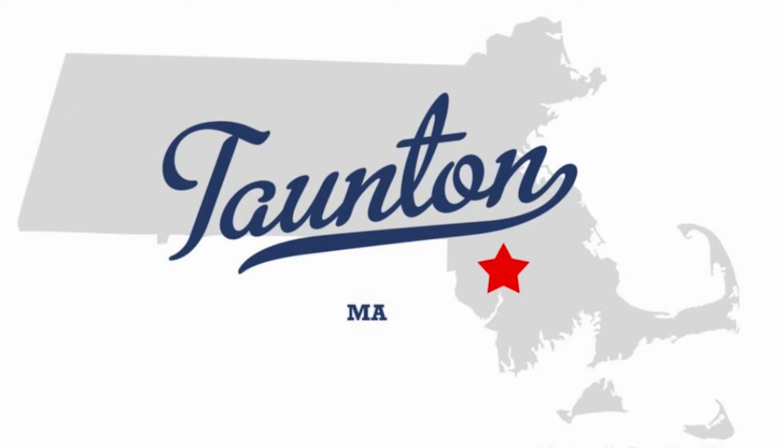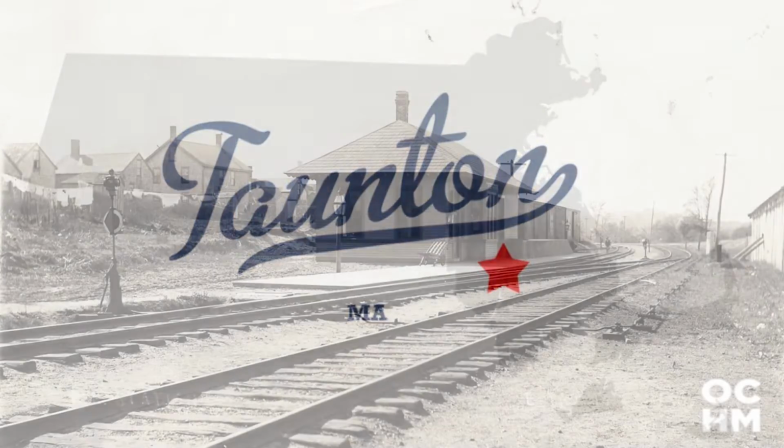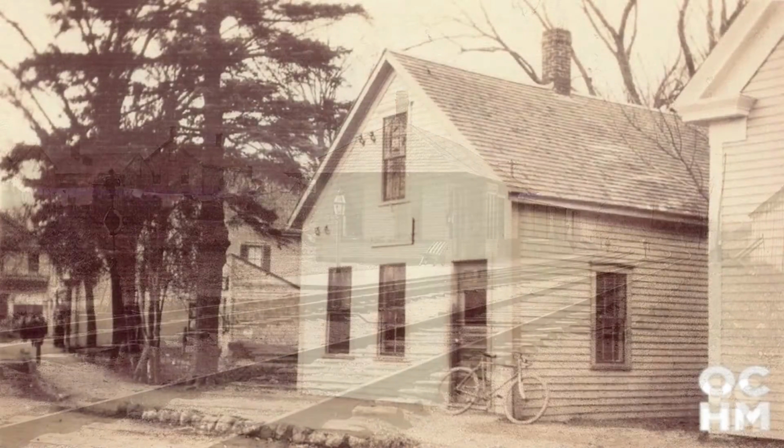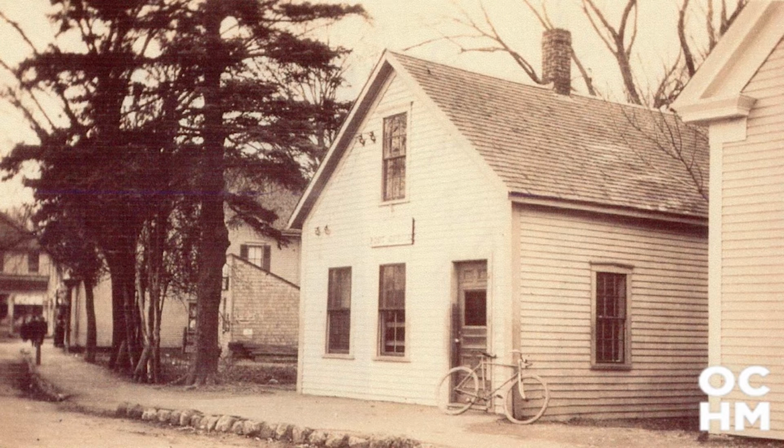Beer Can Museum and Hall of Fame is located within a private residence in East Taunton, just a quick drive from the Old Colony History Museum. East Taunton, with its own zip code, 02718, is a bit removed from the hustle and bustle of downtown. For most of Taunton's history, this part of the city was made up of rural farmland.